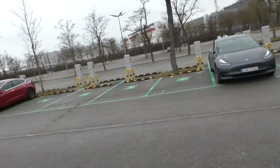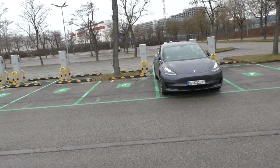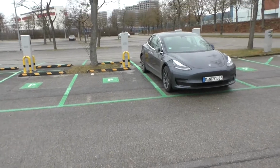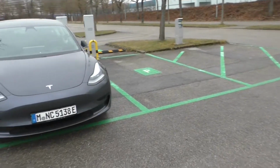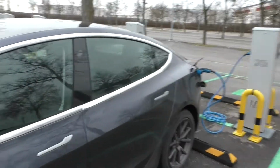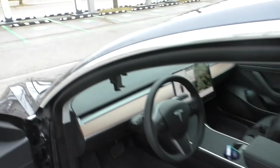So behind me is my standard range plus TARDIS, and the temperature outside is around 1 degree Celsius, so we can also see the effect of the winter on this. And I am charging up right now. I think I am charged to 75% or something like that. Let me just get in the car and show you the route.